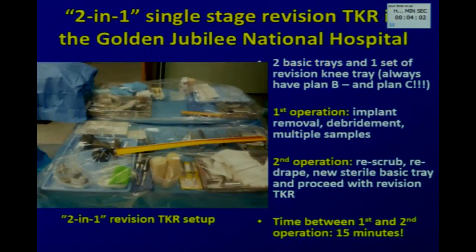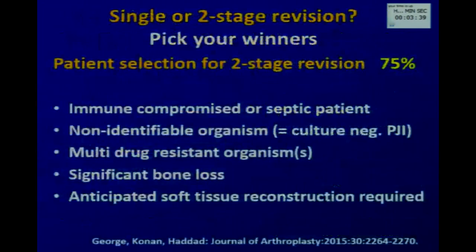This is the two-in-one revision setup for the Golden Jubilee, which is similar, and we learned this from the endo clinic. You basically do 2 operations. One is removing the implant, the other one is the surgery with a clean set of instruments, and the time between the first and the second stage surgery is 15 minutes. So it's not one operation, it's 2 operations done one after the other.